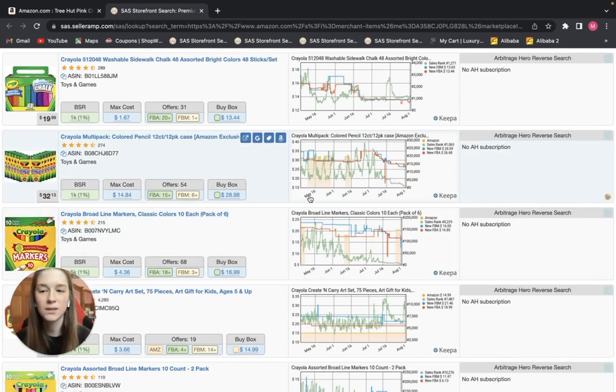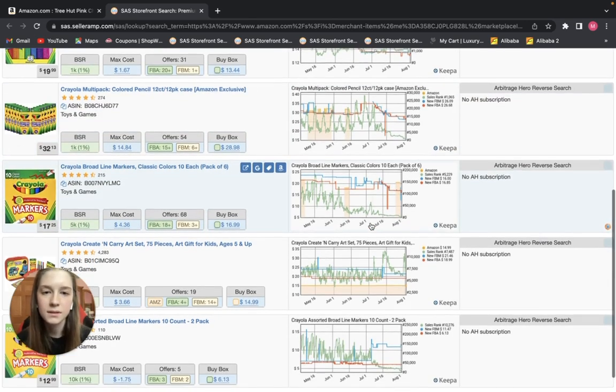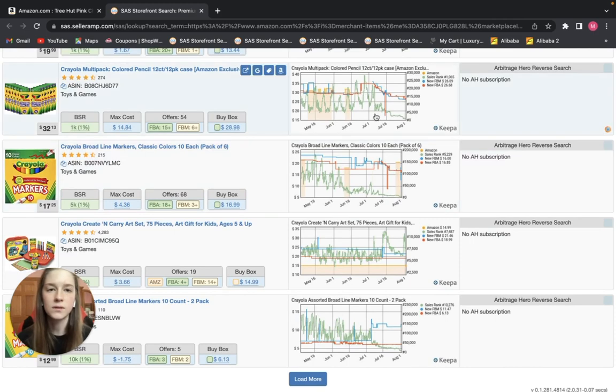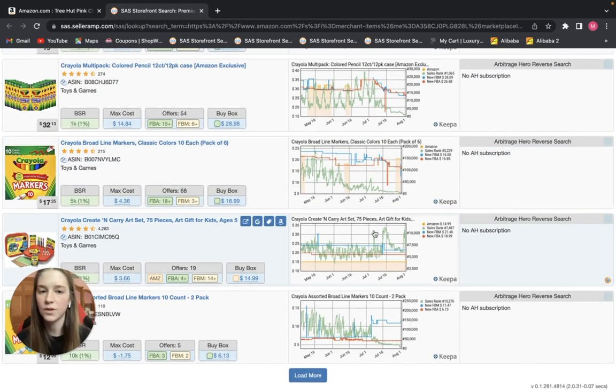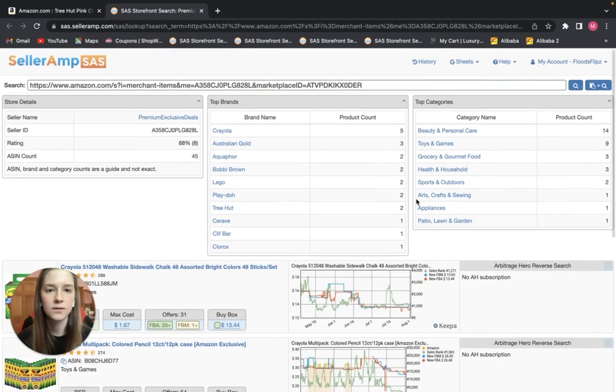I see Amazon on this listing. I usually don't like to buy when Amazon is on it. If Amazon is on it periodically, I will do FBM for that reason, so I can get in and get out very quickly. The rest of these don't look that good. Let's see, maybe beauty.